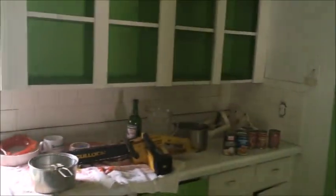These are the counters. I'm not sure what kind of material it is. And the sink and the cabinets, I don't know what could be restored and what might be easier to replace.